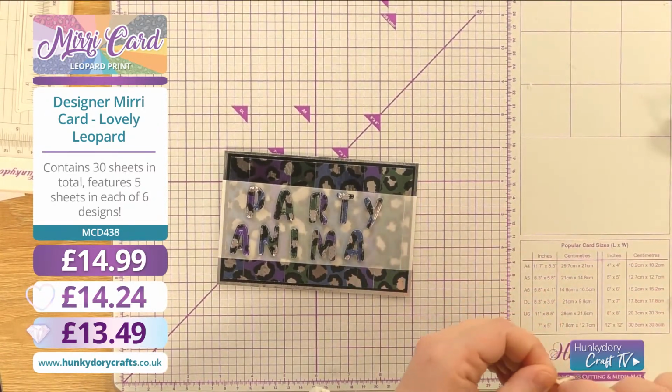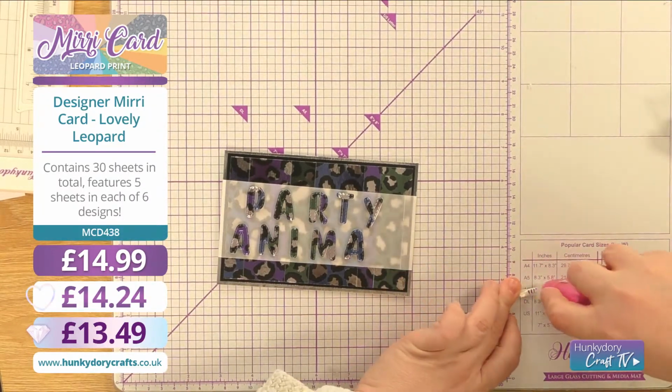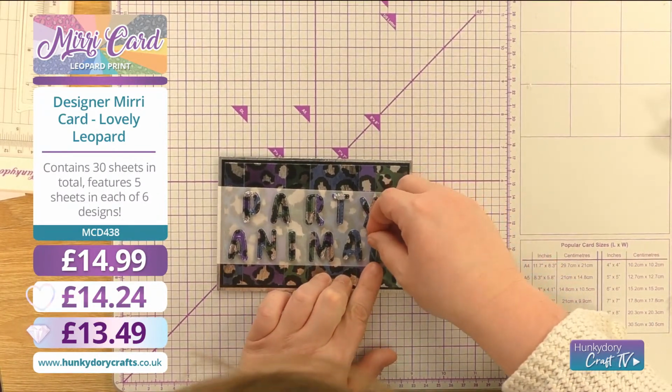Why can't I get the back off this? Oh, do you know what? Let's just add a little bit of tape to that. It's not going to work. And there is a little line in that one there. I'm just going to line that up.